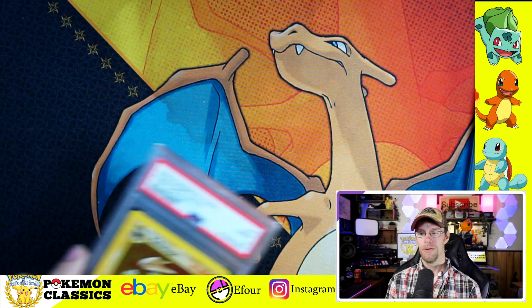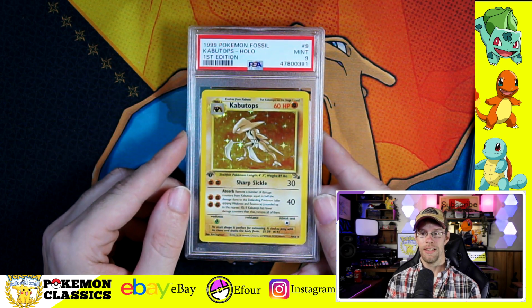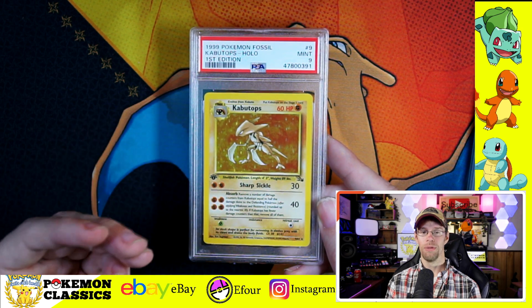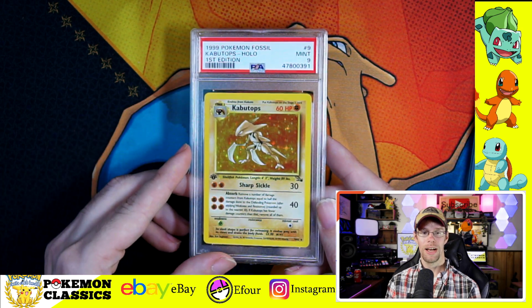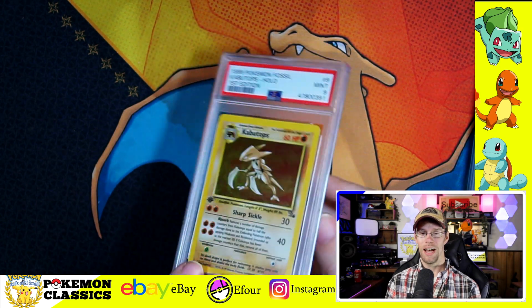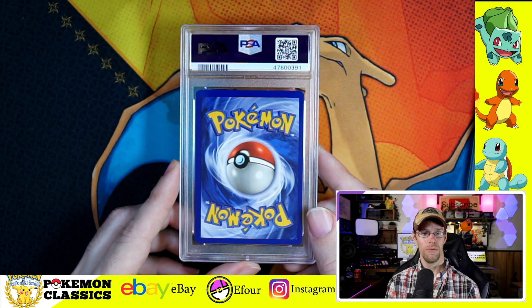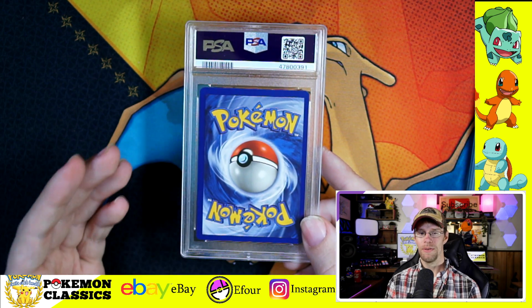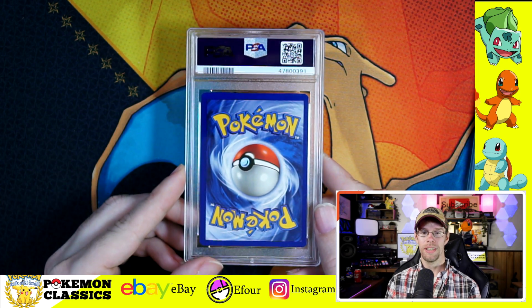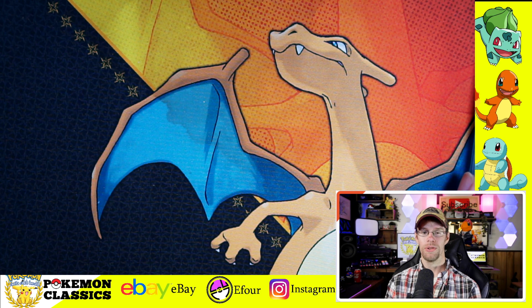Coming up next, we've got one of the coolest looking artworks, I think, in Fossil, and that's Kabutops. And this one also took home the 9, and you gotta love those blades for hands. You know, between Kabutops and Scyther, they both have swords for arms, and I always thought those two were really cool, especially if they did a duel with swords. I mean, I feel like there's a good episode in the anime waiting to happen there. This one, very clean copy. 9 is a great grade, especially on vintage cards. Can't be too concerned about that.